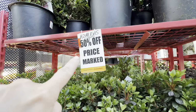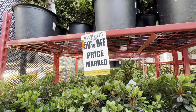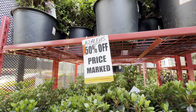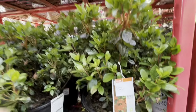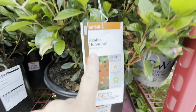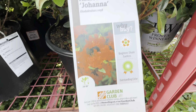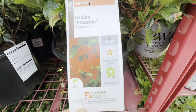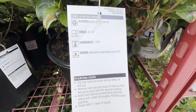Absolutely beautiful. I am seeing yet another great Memorial Day deal. Azaleas are now 50% off marked prices. Look how many different varieties you could choose from, such as your Johanna Azalea, beautiful bright red color blooms, and they are part sun shrubs. Why buy? Brighten shade gardens, outstanding color. Mature height will be 24 to 48 inches. Spacing 24 to 30 inches, hardy minus 10 degrees Fahrenheit.